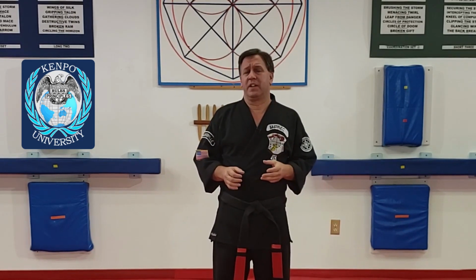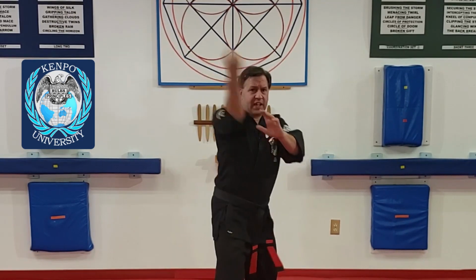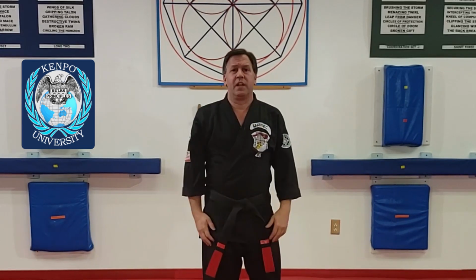So if I was doing shielding hammer, I want to say shielding hammer as I go through. So there's the shield, whether it's outward block or slightly up if it's an overhead punch, and then there's the hammer. So it's shielding hammer. So that helps every time you do the technique, though, you want to say that.